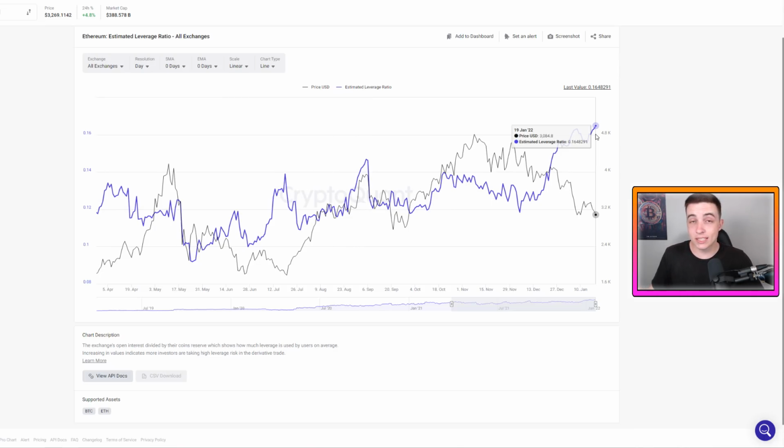And right now, we are simply seeing a very similar thing to what we saw back in July. As you can see, the price action is going to the downside, while the Ethereum estimated leverage ratio is going to the upside, seeing a massive spike, which means this is still possibly building up to a major short squeeze coming sometime soon. Unfortunately, this chart does not tell us exactly when that will happen. It simply shows us that we are building up to a possible short squeeze like what we saw back in July.